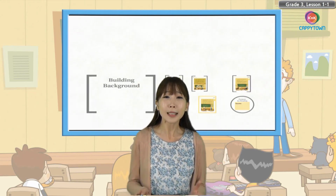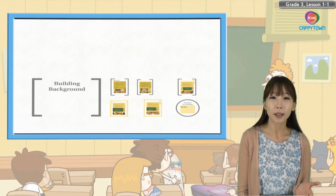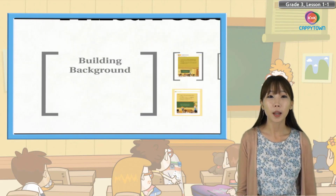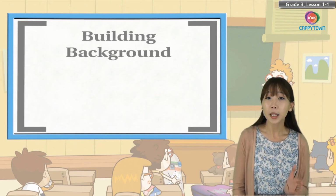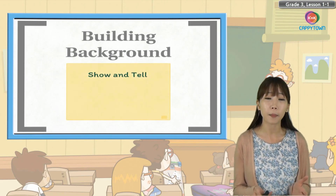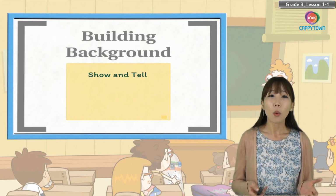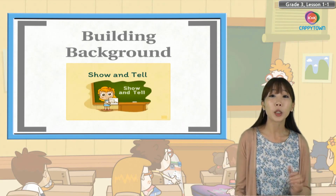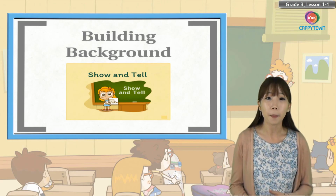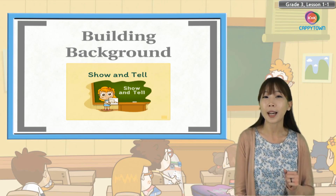Great. Let's get going. What is the title of today's story? Right, Prized Possessions. In today's story, Mr. Backlin's 3rd grade class is having a show and tell day. What is show and tell? Well, show and tell is a time where students bring their favorite items to class and tell about them. You can bring anything to show and tell. You can even bring your pet cat.